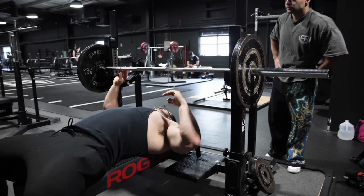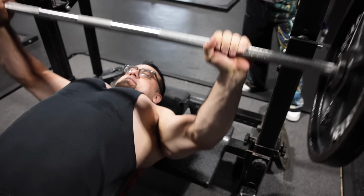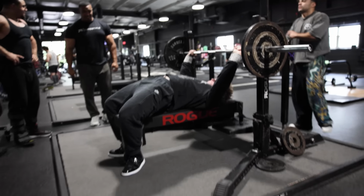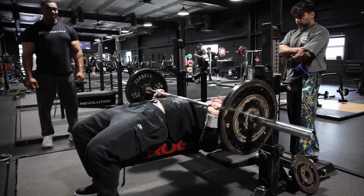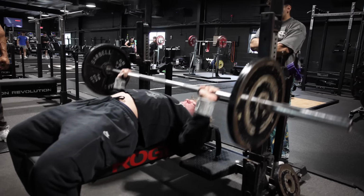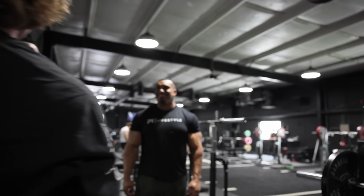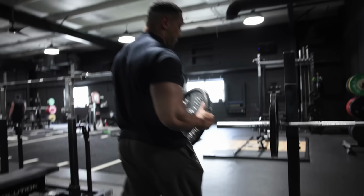After a 585 triple, you're gonna feel so light. Oh my god. Just go to the ceiling if you want to. These arms are like hydraulic pistons. Holy shit. Dude, I can't explain why. Very explosive. You bench like the bench owes you money. So aggressive.